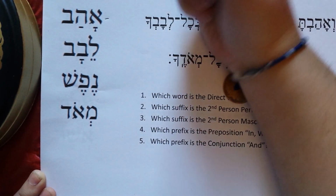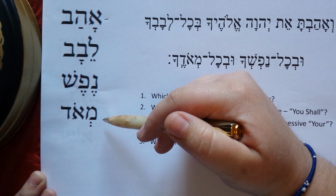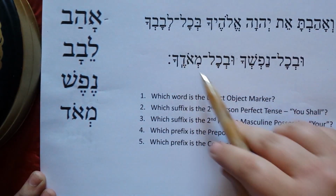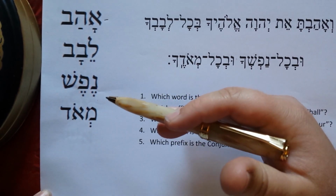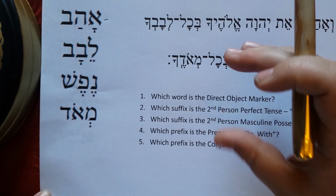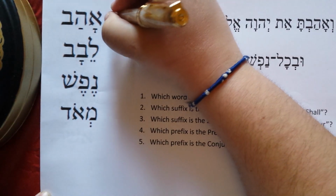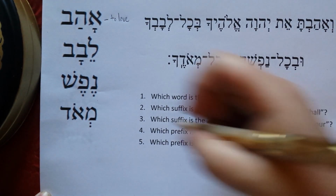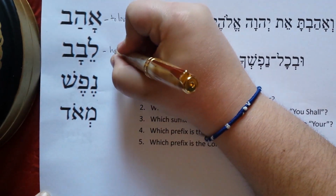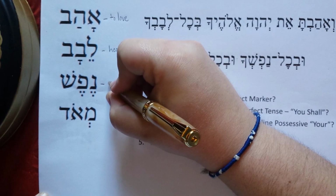Ahav, all of these, I'll just add this as a side note, all of these are in their root form. So when you see them in the sentence, there are a lot of other grammatical things going on. Over here, they're in their root form so that you can drill on them as what the individual word is, rather than having to focus on when they're being conjugated within the sentence. So ahav is the verb to love. Levav is heart. Nefesh is soul.